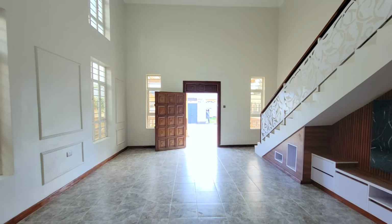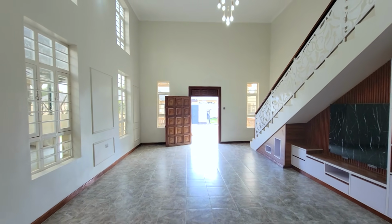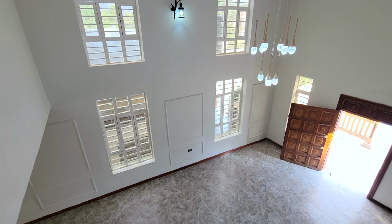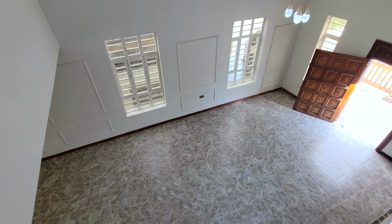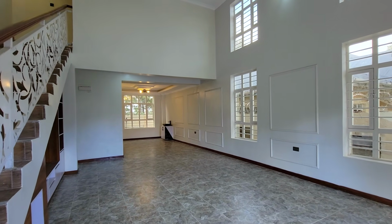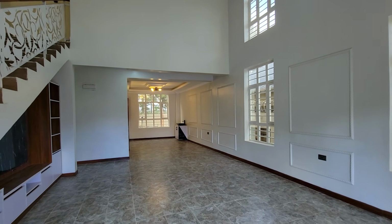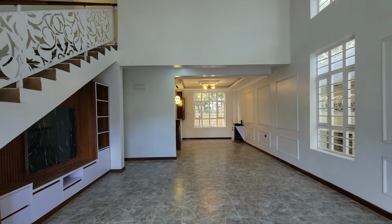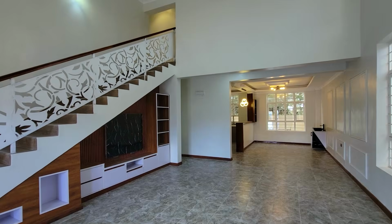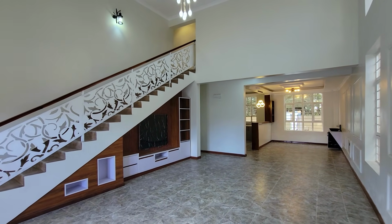So I talked about the double volume. There it is. So you have a beautiful chandelier hanging right at the center of the lounge there. I told you about the wainscoting. Here it is. A lot of natural light coming into this space thanks to the double volume, of course, for better aeration as well. And you have even more windows up there. So I really love what I'm seeing here.